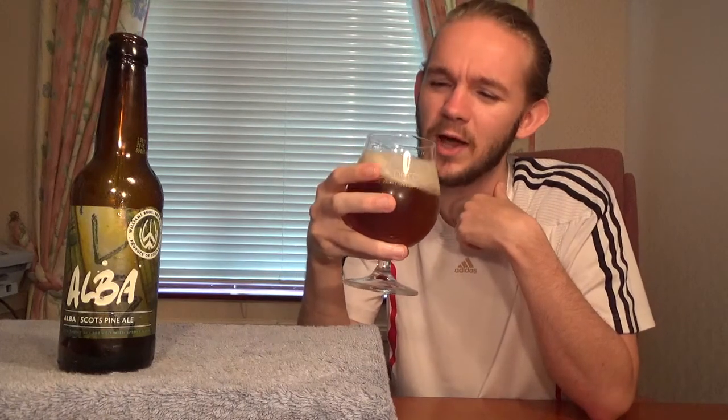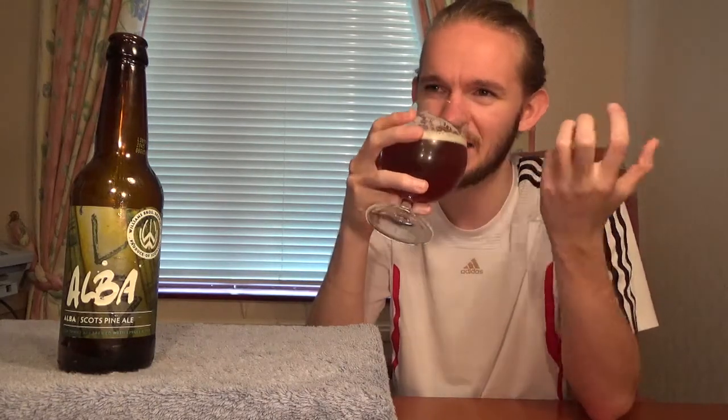But that's a really nice smelling beer. I do like it. I'm just surprised that there's not a little bit more of the kind of piney spruce character coming out of it. You can get a little bit of that, like I was saying, and there's an element of a kind of grassy sort of biscuity character coming out of the beer as well. But yeah, it is a nice smelling beer.